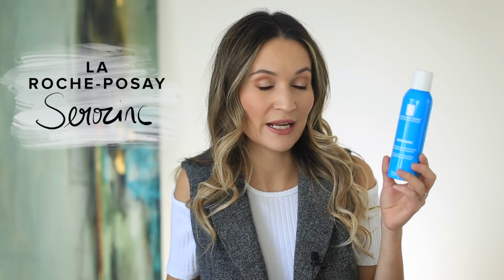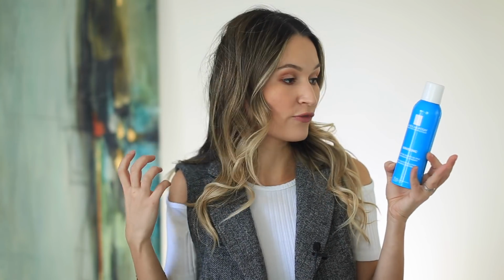I'm going to start with this. La Roche-Posay is one of my favorite skincare brands. This is Zinc, and it's a face mist that is finally available in Canada. I have been wanting this for years. I remember first hearing about it on Caroline Hirons' YouTube channel a few years ago, and then this year finally it is available in Canada. So after years of yearning for this magical mist, I bought it.